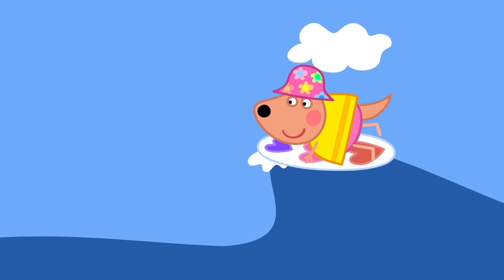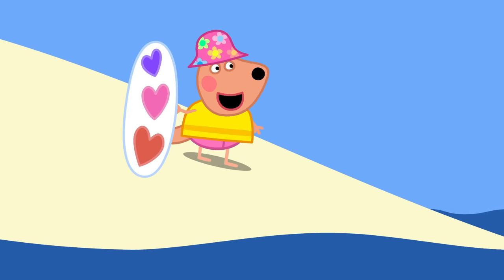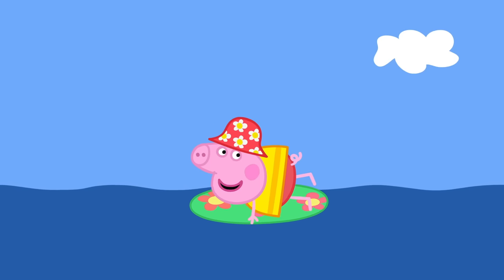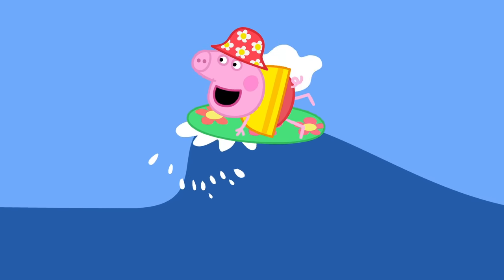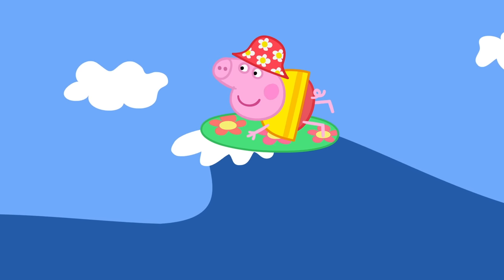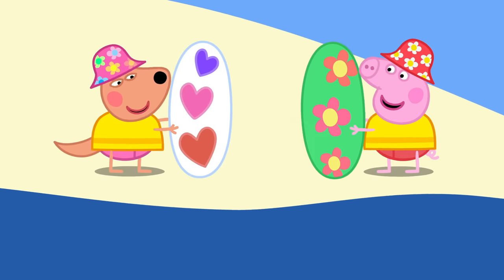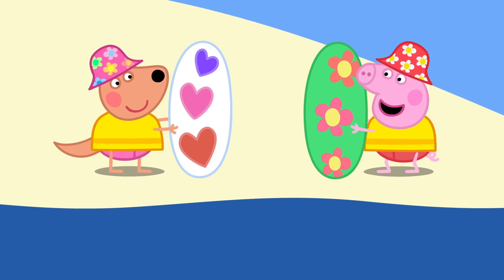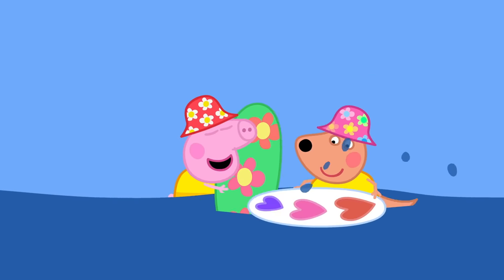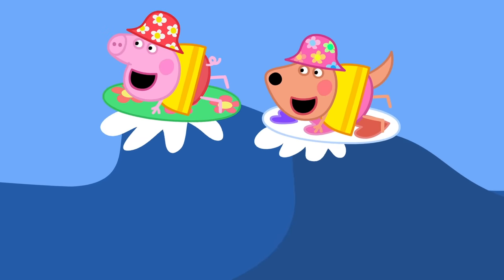Kylie is being carried along by a wave. Don't miss the next one, Peppa. Ready, steady, go! Isn't it awesome? Yes, it's brilliant! Surfing is the best thing ever. It's true. Surfing is the best thing ever. Ready, steady, go! Whee!